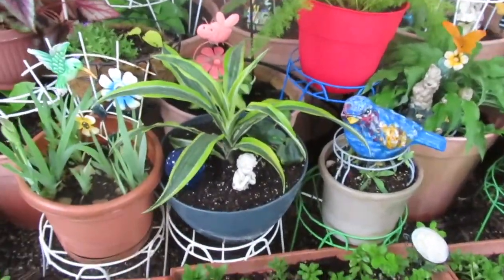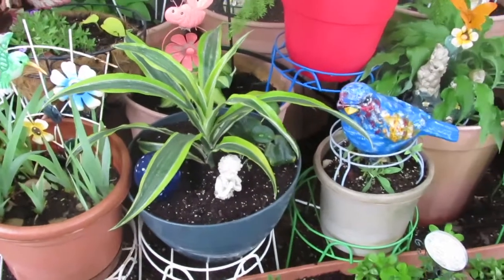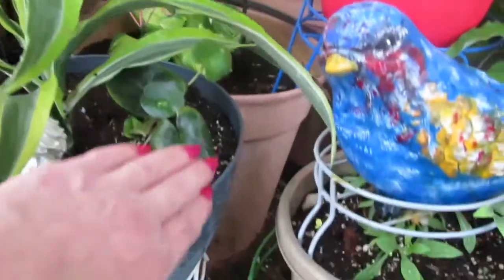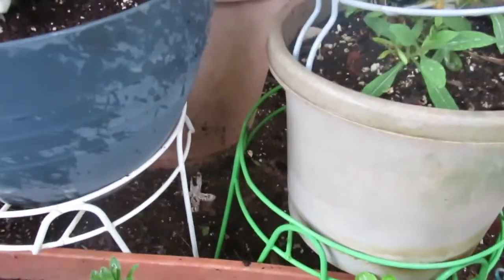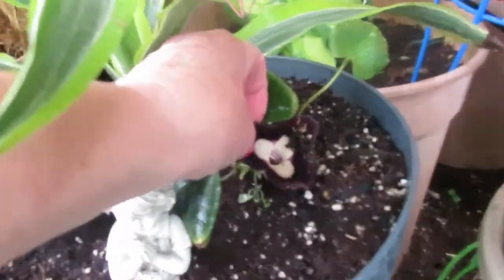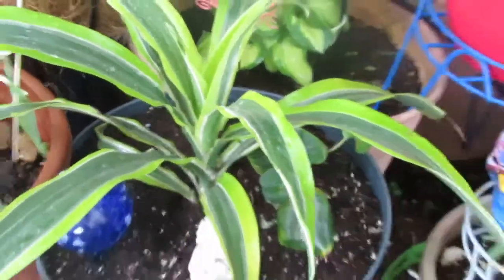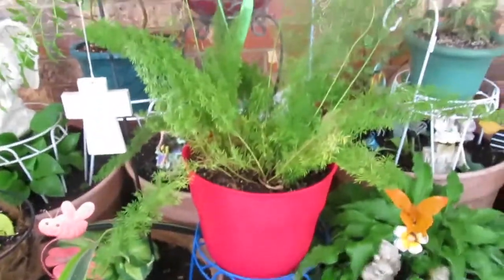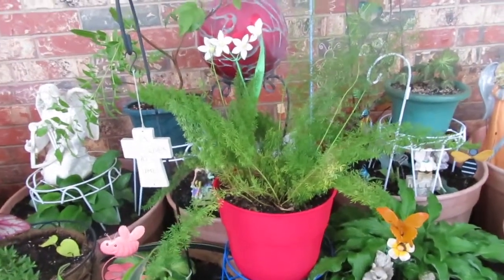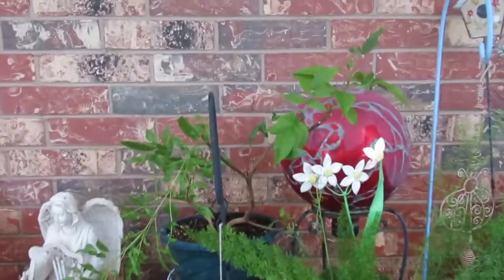I put this Dracaena, I'm not sure how to pronounce that, in with the same one that had this pretty little, let's see if I can still see it, oh yeah, there it is, this pretty little panda bloom. This is called a panda plant. And then I put that in there with it. I put my foxtail fern right there front and center. I love this thing.